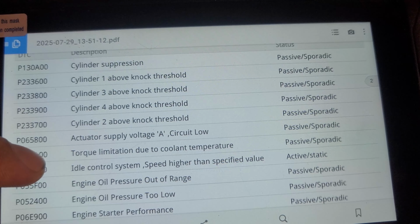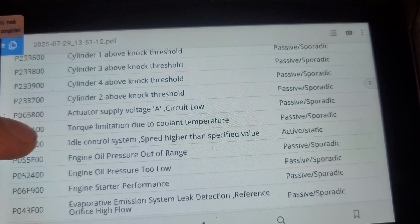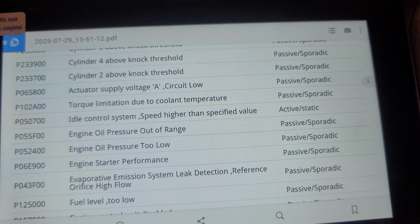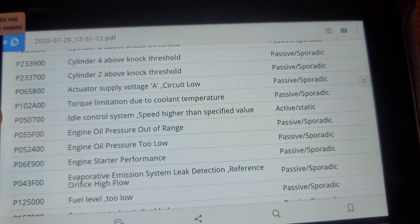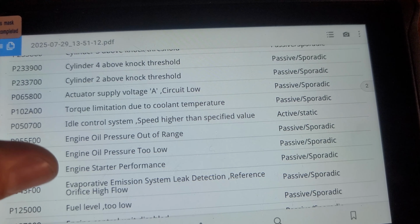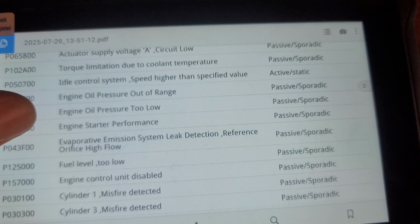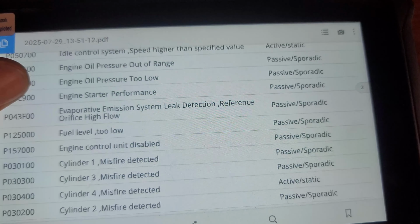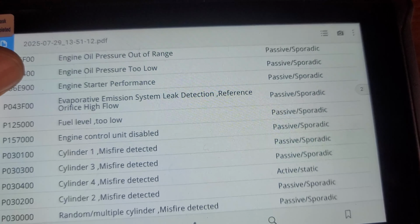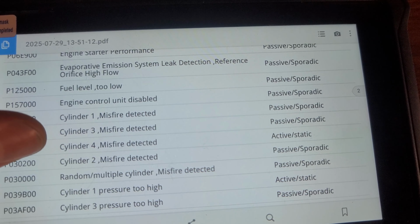Actuator supply, that's a circuit fault, not a mechanical fault. Now, engine oil pressure, that's the problem. That's not good. It could be a bad sensor or it could be a rod bearing. Cylinder misfire. That's also useless when it's all four of them, but there's cylinder 4 active. That could be something. We should check that one first.